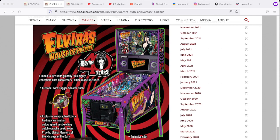So if you've got a lot of money and you really like Elvira, you can spend it on these, because I'm sure they didn't sell out of all 199 of them. You want to flex? Listen, I don't blame Stern. Why not put some glitter on it, change the color, charge like 3 times as much?